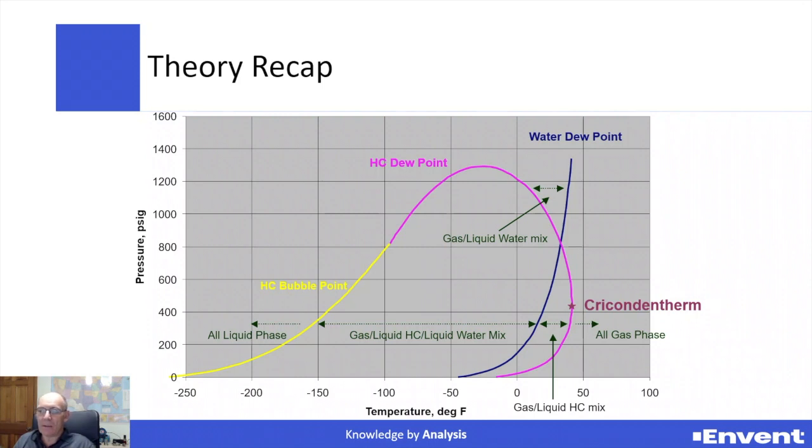Now we also have within natural gas a water dew point, and you can see that that is a more conventional curve. Okay, it's not linear, but the important aspect for measurement of hydrocarbon dew point in natural gas is the relationship between the hydrocarbon dew point measurement and the water dew point measurement.